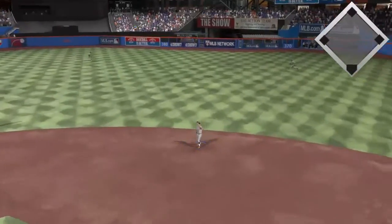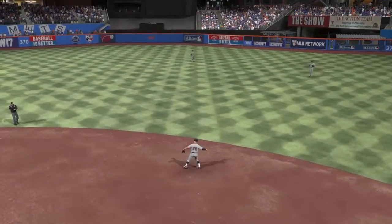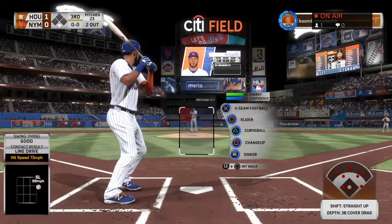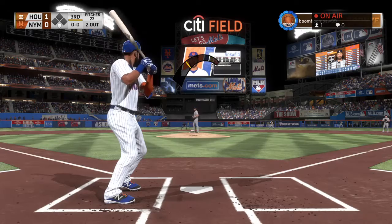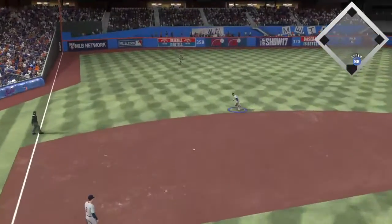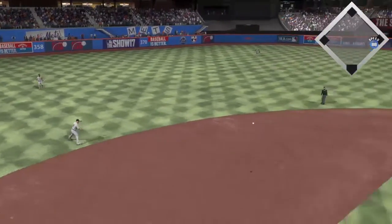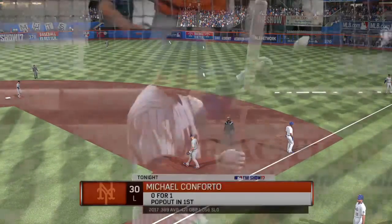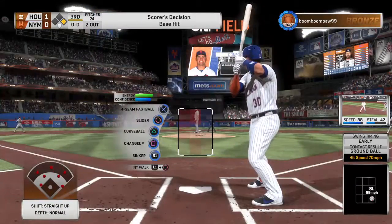This is flared out towards second, and this will be put away easily for the out. Stepping in and ready for another shot, Ahmad Rosario. 0 for 1 for him here in this one. That's it to short. Does he have another 1-2-3 inning? Backhanded and shallow left by Gonzalez, and they will not get him at first as he's able to leg out the throw.